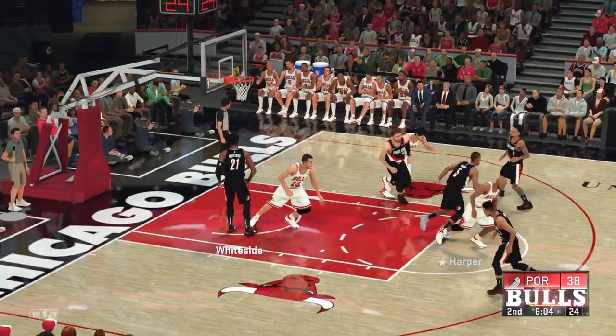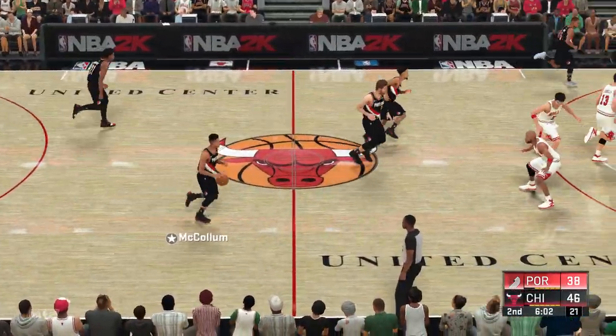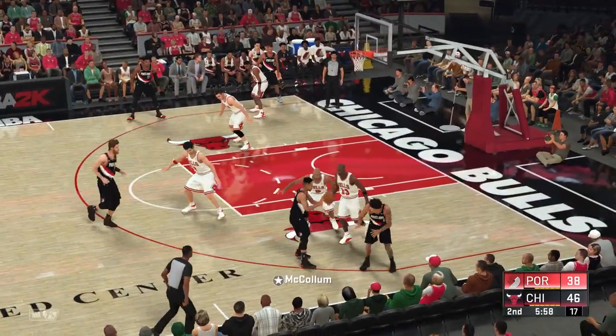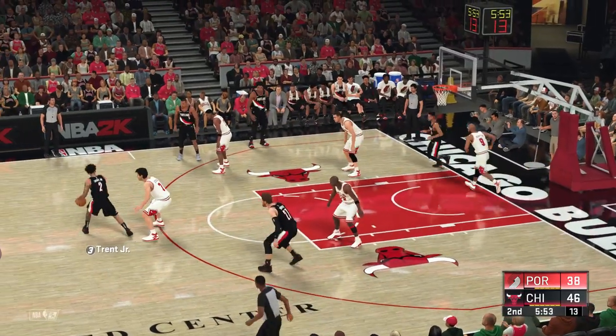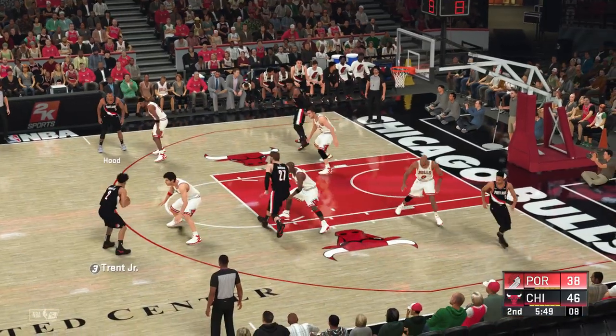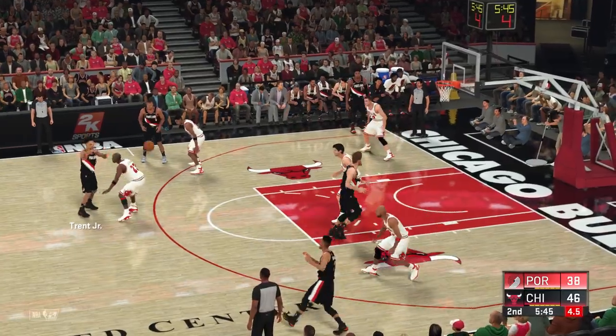And Harper drops them both. And so it's McCollum. He'll bring it up for Portland, trailing here by 8. The pass to Trent. Outside, Hood. Here's Trent. 6 to shoot. McCollum outside.